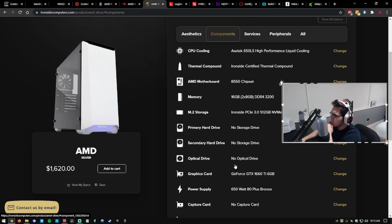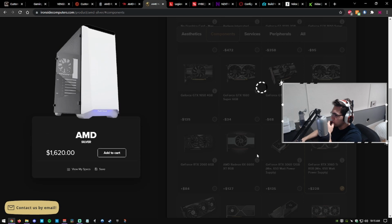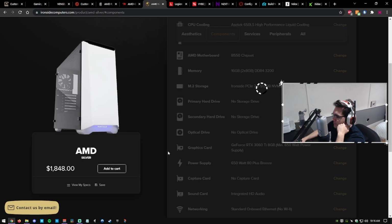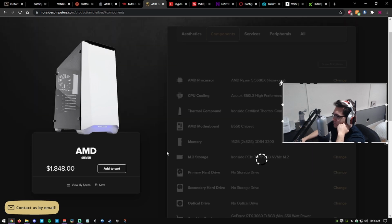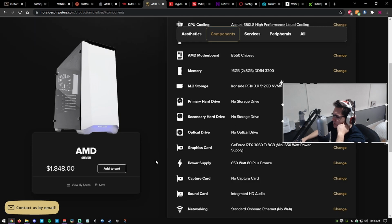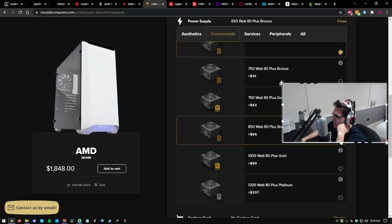Then we've got a graphics card, the 1660. So let's change that up. Let's go with the 3060. I was seeing what other options they had for the 3060. So boom, that's gonna bump us up there. There we go. So now we're at 1848, and then let's beef up this to the 850.